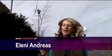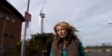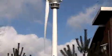Now this week we'll be climbing up 67 metres to get to the top of this wind turbine, which is the only turbine open to the public in the UK. Now we're in Swaffham, Norfolk, where there are plans to build another 6 of these by Ecotricity, the green energy provider. Well, we thought it was worth the 300-step climb all the way up just to get that little bit closer to the inner workings of this machine.